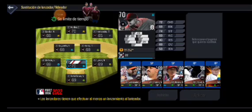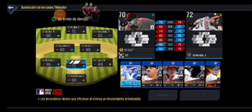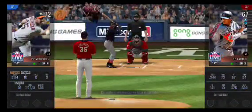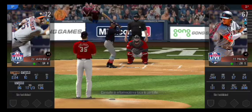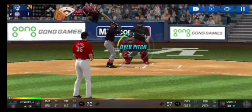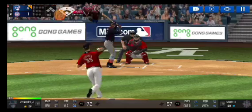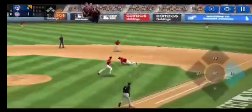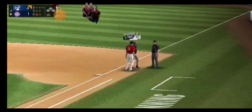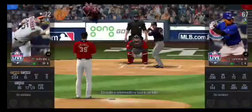Time! And they're bringing in the relief pitcher. Here's the windup and the pitch. Throw to first, easy out. One out. He's standing back in the batter's box.